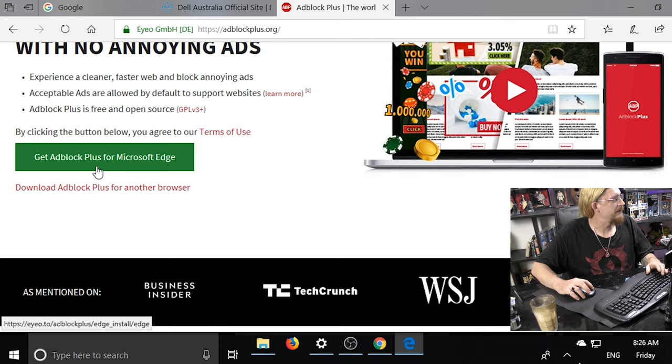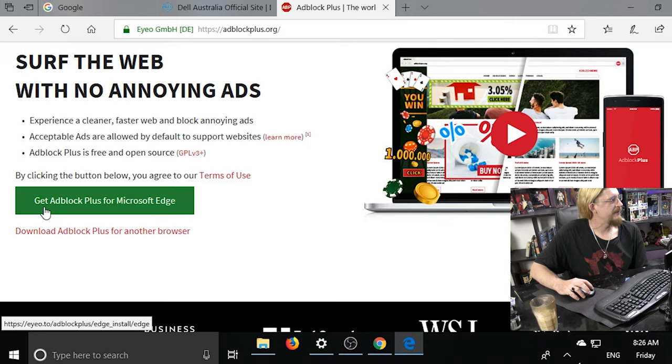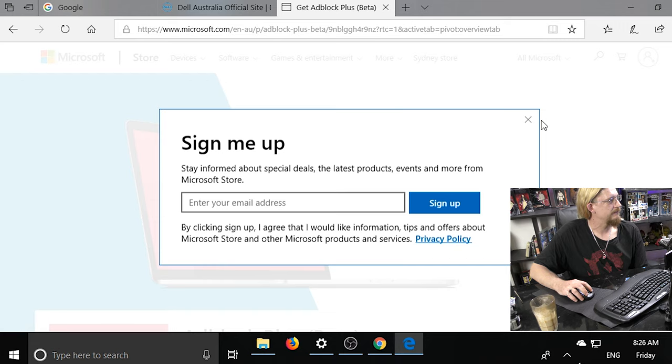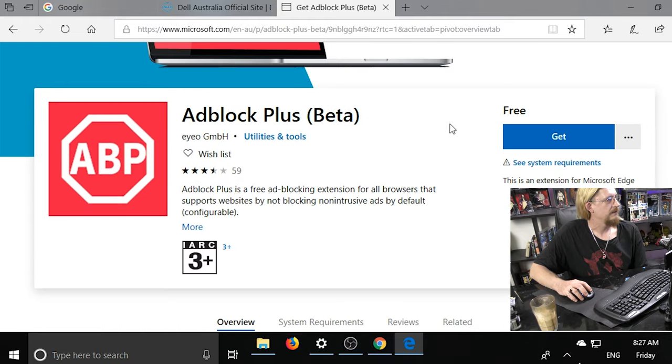Because it should just get it. And the other one said download, whereas this is just a get for Microsoft Edge, because it's just going to add a little thing onto here. It's free. We just hit get.